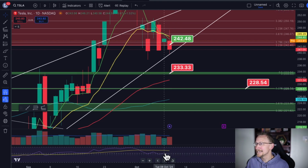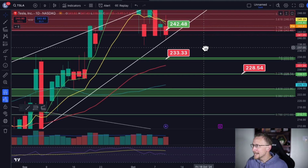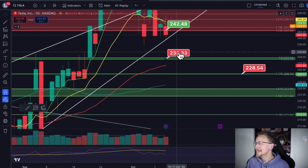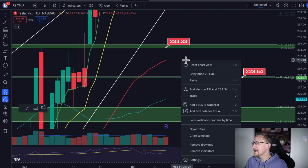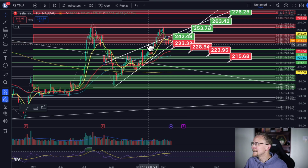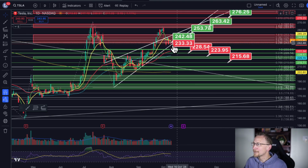The RSI has even subdued itself back down near 50 to put us in the middle of bullish or bearish. If it doesn't impress, we get that sell the news event, 233. We can probably most certainly watch for if we fall down through this. And because it is a rising wedge pattern that we're in, we could probably see a bit more pain come to that as well if we really do sell off with that news. I would say that 233 number is good. 228, 223, almost 224, and then 216 on the way down if we're going to tumble that way.